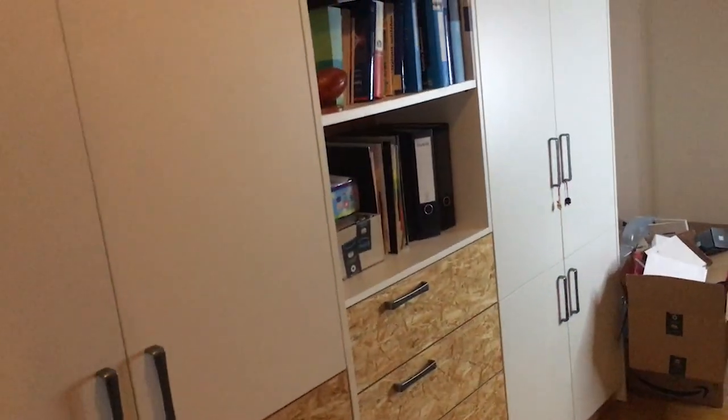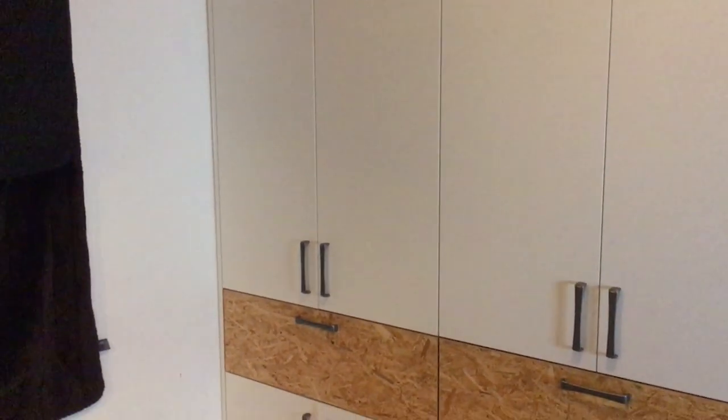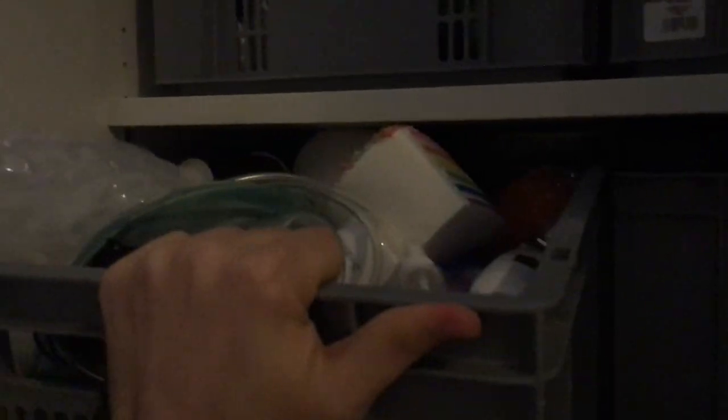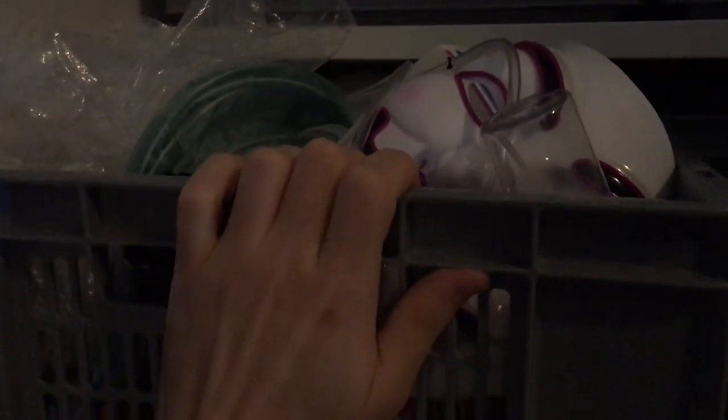Okay, and last but not least, here's a big cupboard with a bookshelf in the middle, and the segment on the left side. This is where I store my triggers. Let's take a look. I put them in these big boxes. Off. It's a bit disgusting, I have to say.